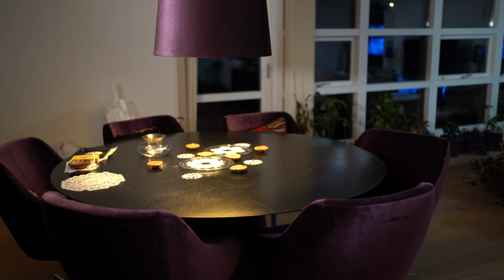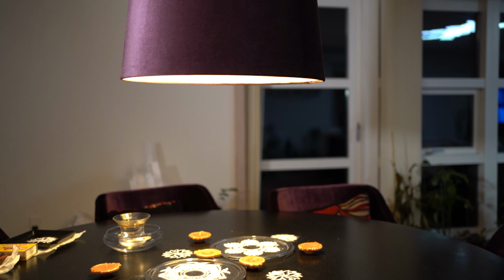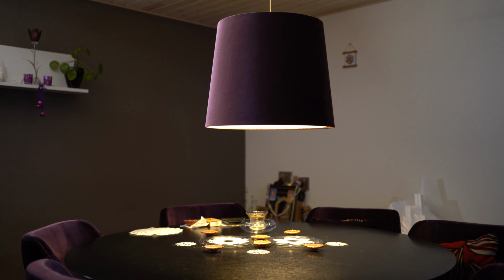As you can see, this is the main dining room table, but on top of that I do have a light bulb here, and inside I do have a Philips Hue light, so I can use that to change colors, anything like that, which is really nice.